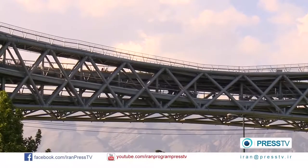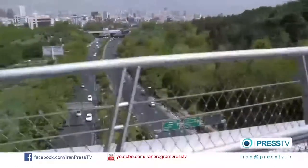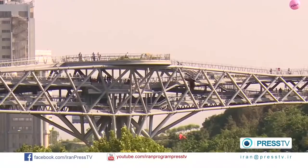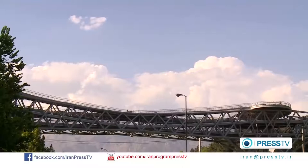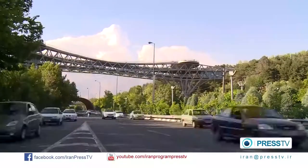The 270-meter footbridge is designed in three levels. There's a restaurant on the first level. The second level is mainly for those who are crossing it, either walking, biking, or skating. And the third level is designed for people to hang out and enjoy the view.